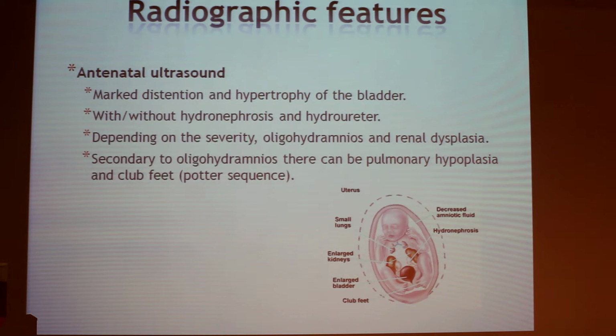So let's talk a little bit about the radiographic features. In the antenatal ultrasound, we may see marked distension and hypertrophy of the bladder. It may come with or without hydronephrosis and hydroureter, and depending on the severity of the problem, there might be oligohydramnios and renal dysplasia. If the oligohydramnios is very severe, there can also be pulmonary hypoplasia and club feet. It is also known as the Potter sequence or syndrome.